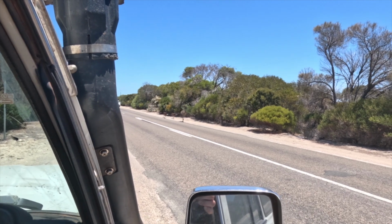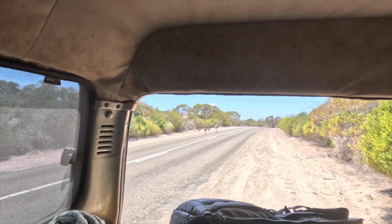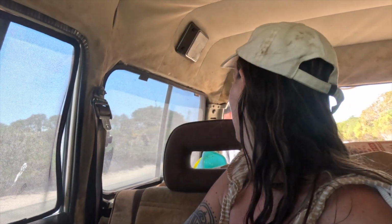Emus! Oh my god. What? That's emu. They're on the road, aren't they? They're being careful. Alright, first emu spotto, and not even in the national park yet. That was so cute. It's like the dad, and I think he's got 4 babies.